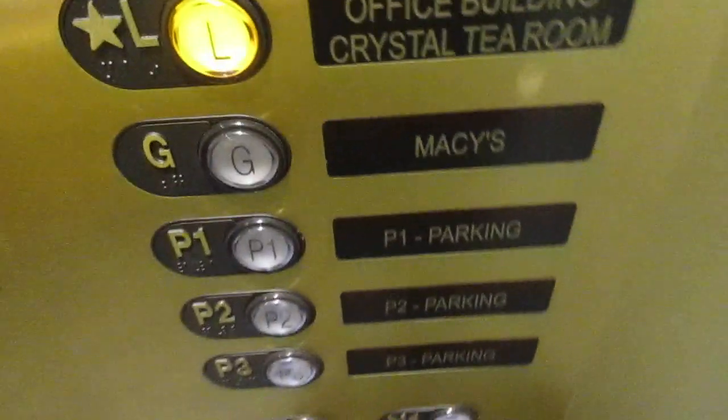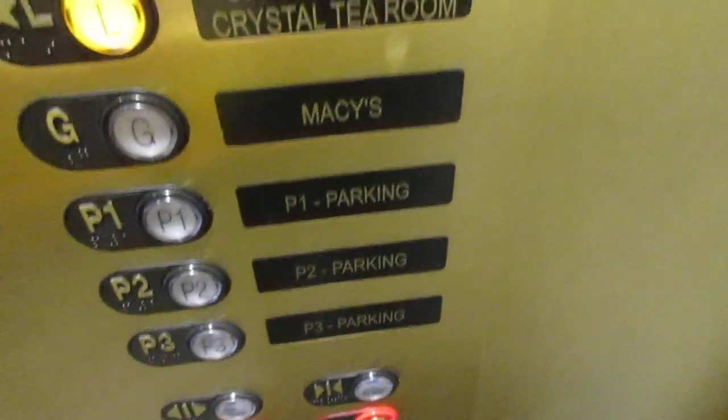Get a cab view. This is in the Wanamaker building. This was originally a Dover modded by Kone. And that's gonna be it.